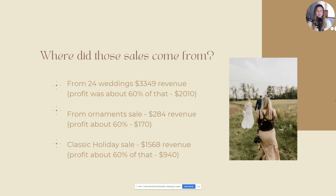Okay, so from my 24 weddings, the couples that actually took advantage of the 40% off early bird, the 2 weeks after their gallery was live, my total revenue was $3,300. My profit was about 60% of that, because again, revenue includes your profit and your expenses, what it costs to actually create the product, right? And so my profit was pretty much $2,000 from that.